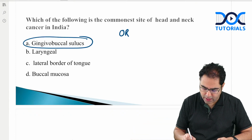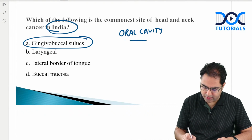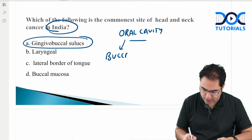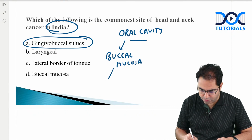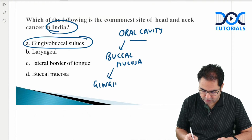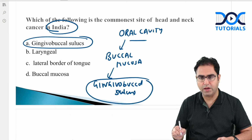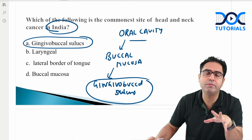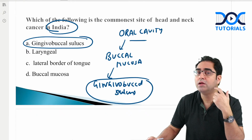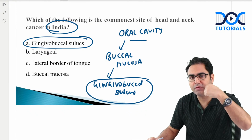So the most common head and neck cancer in India is in the oral cavity, specifically the buccal mucosa. It is not D, beta. That's why I brought this question. Out of the buccal mucosa, it is the gingivo-buccal sulcus. Please read all the 4 statements carefully. I know buccal mucosa is the commonest oral cavity cancer, but out of the buccal mucosa also, which part? The gingivo-buccal sulcus. This sulcus, beta, is where you keep the tobacco or pan masala.